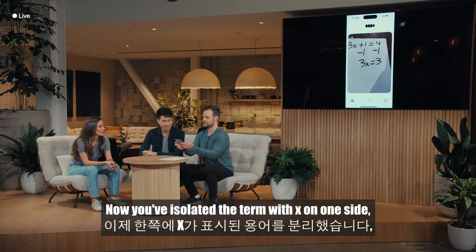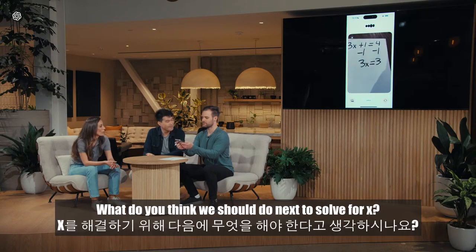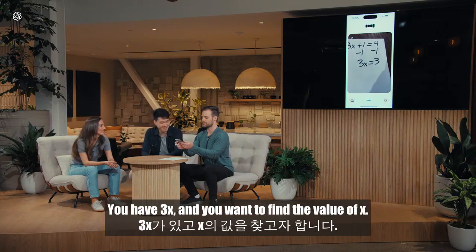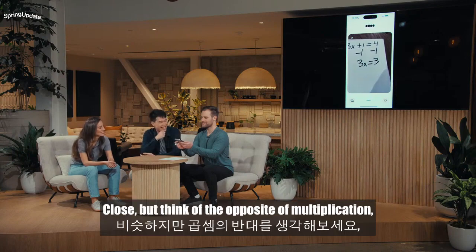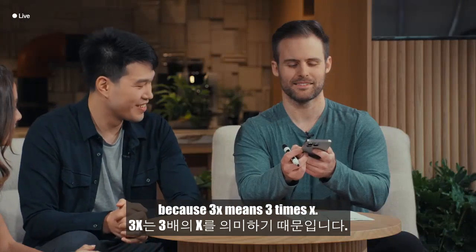Spot on. Now you've isolated the term with x on one side, and it looks like 3x equals 3. What do you think we should do next to solve for x? I'm not sure. Can you give me another hint? Of course. You have 3x, and you want to find the value of x. Think about what operation would undo multiplication. Is it subtraction? Close, but think of the opposite of multiplication, because 3x means 3 times x.